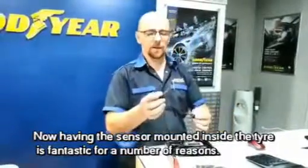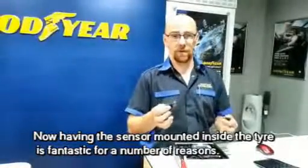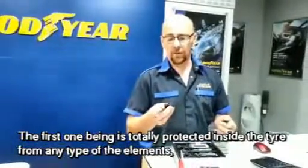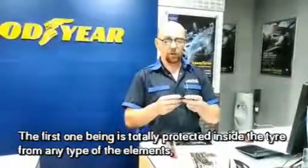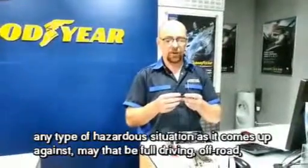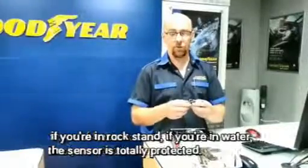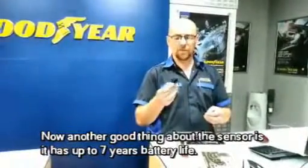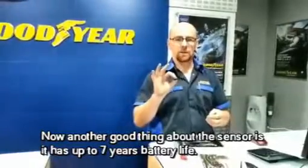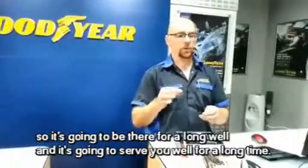Now, having the sensor mounted inside the tyre is fantastic for a number of reasons. The first one being it is totally protected inside the tyre from any type of the elements, any type of hazardous situations it comes up against. May they be four-wheel driving, off-road, if you're in rocks, sand, if you're in water, the sensor is totally protected. Now, another good thing about the sensor is it has up to 7 years battery life, so it's going to be there for a long while and it's going to serve you well for a long time.